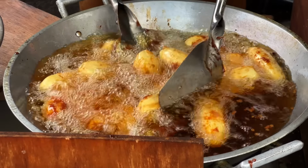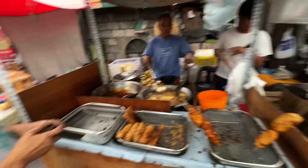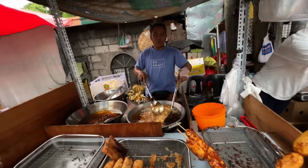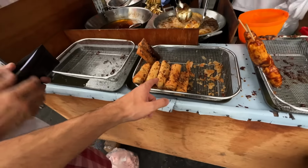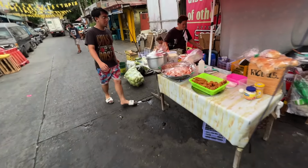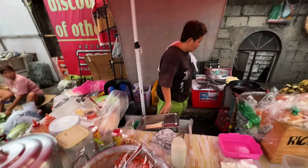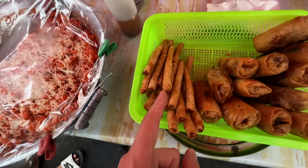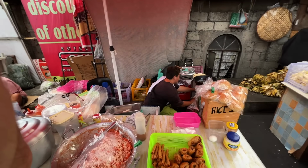Damn, look at those banana skewers. How much is a skewer, Paul? 25 pesos, I see. And then the 15. Drone? 15. Okay. Where's the lumpia? Oh, lumpia is here. Wow. She not only serves lumpia here, but she's got macaroni and cheese on the left as well.